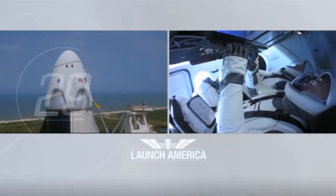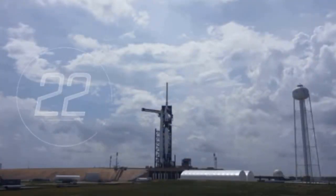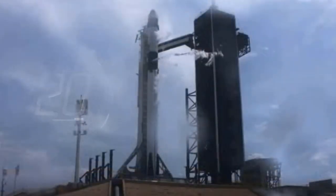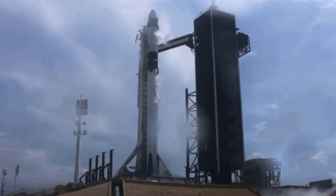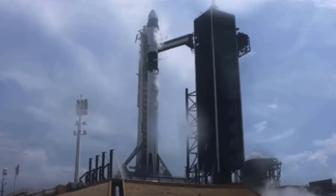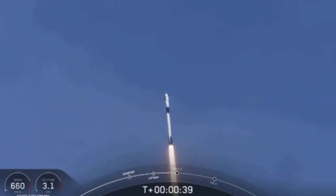T-minus 30 seconds. Stage 1 tanks pressing for flight. T-minus 15 seconds. 10, 9, 8, 7, 6, 5, 4, 3, 2, 1, 0. Ignition. And look at them go!